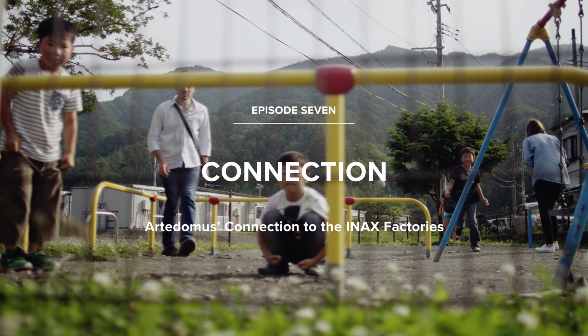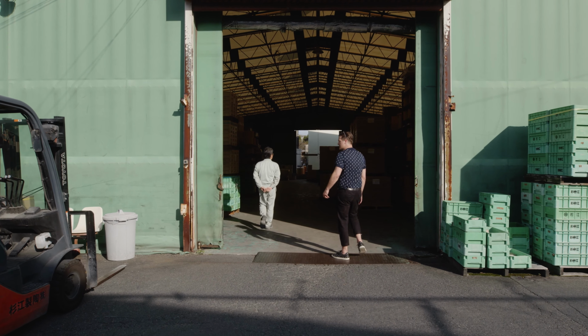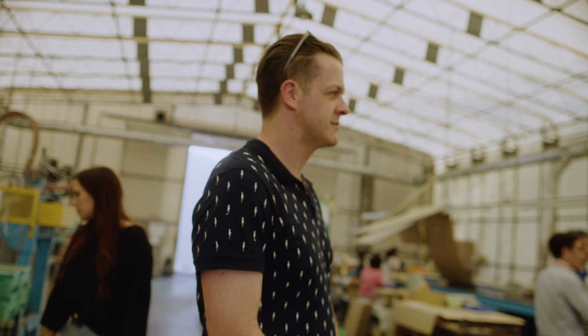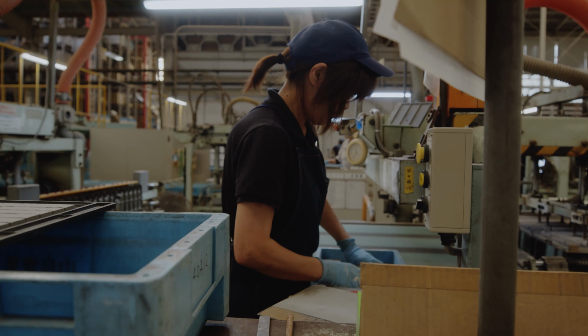The factories that we deal with most often at Artedomus are the smaller factories in the INAX network. Sometimes INAX works with them collaboratively to design products and bring products to the market. They've all got their own design departments and they do all of their own prototyping, and the things that they create, sometimes they don't get used.